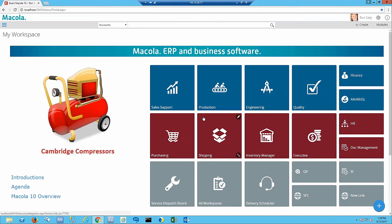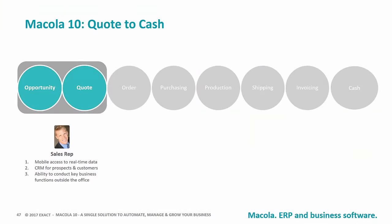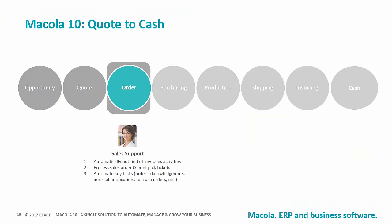So at this point I'm going to hop off my mobile devices, and we're actually going to complete our tasks right now as Ron Calley, and we're going to log in as someone from customer service and see what roles and functions they have to provide in this process flow of quote to cash. So we've completed this function here of opportunities and quotes with Ron, and now we're moving over to what Robin's responsibilities are. Robin's going to review the order that we've got for Dove Equipment Corporation, and in turn print out maybe any acknowledgments or pick tickets to get the order up and running. She may get a notification that she's got this order, so we're going to bounce back over to Macola 10 and take a look at what that looks like from her point of view.